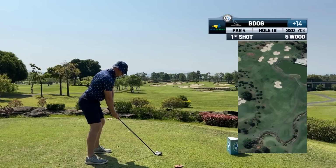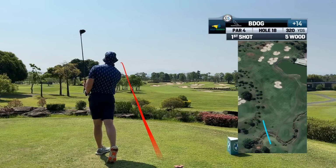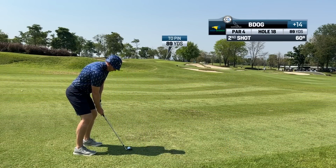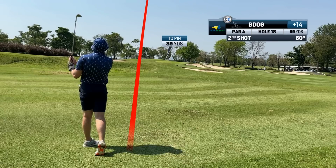I assess and give B-Dog a great score for how he played 15 of the 18 holes. Truly great, artful scoring golf. He used the game he had on the day. He scored 8 over par for the remaining 3 holes. 2 of his 4 3 putts were on holes that he messed up before reaching the green.